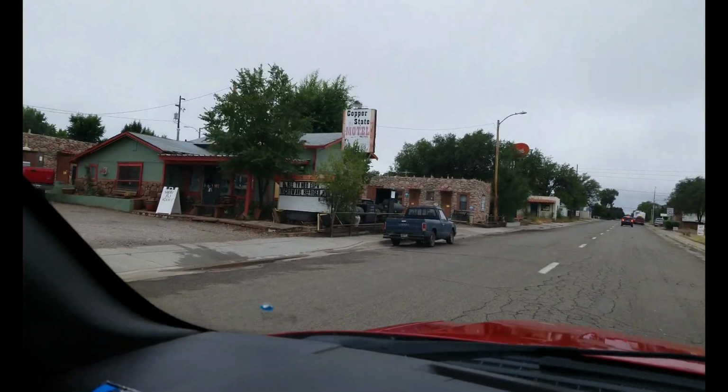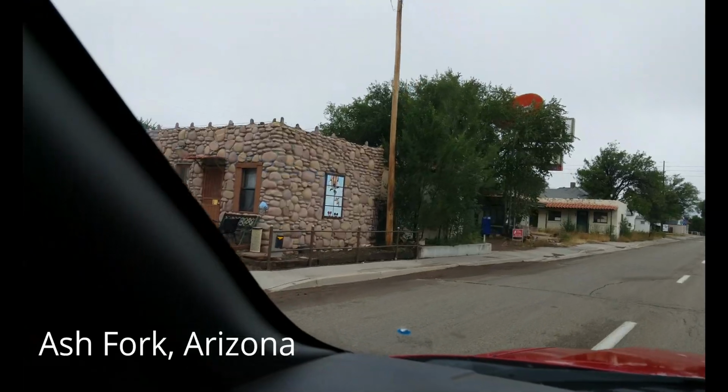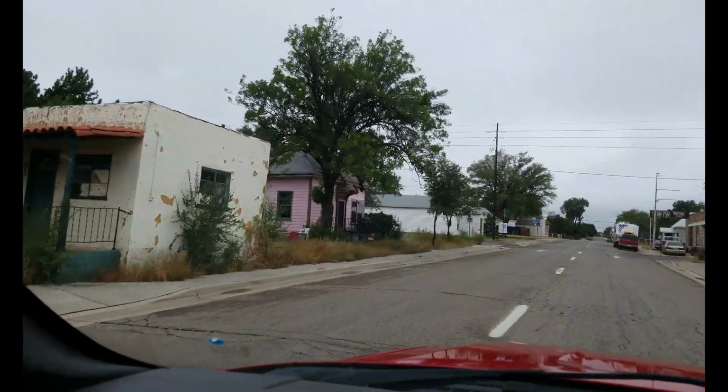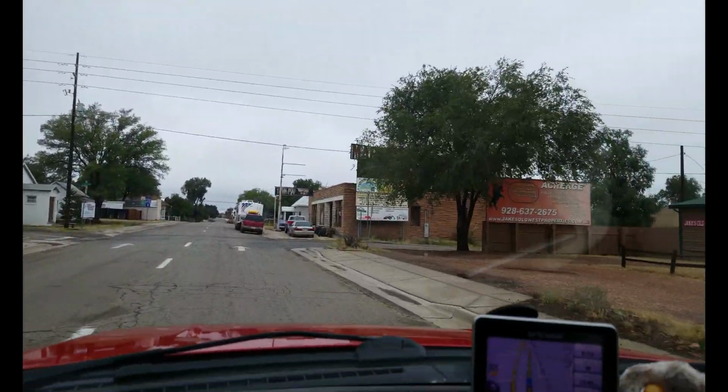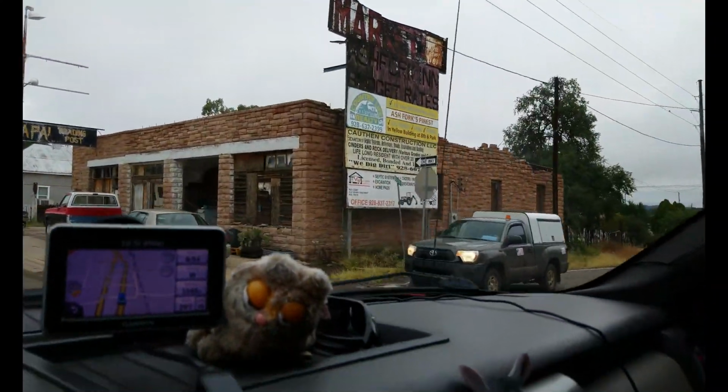Okay, so some great motels here in Ash Fork, both abandoned and in use. Neat flagstone building here.